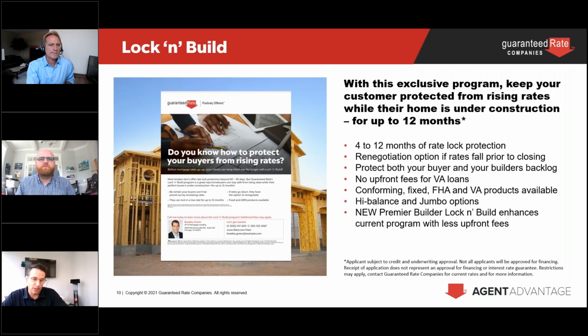Some other fun things, and I'll answer specific questions after I get through these bullets. No upfront fees for VA loans. I think this is exclusive to Guaranteed Rate. I'm not aware of other lenders that do this right now, but we love our vets, and we don't charge app fees or other fees for our veterans, and we do a ton of VA new construction business. So we actually don't have a lock fee, an upfront fee that the vet is required to pay. It does affect the pricing of the loan a little bit. It affects the rate a little bit, but again, there's a float down option if they like. But that's a big hit with our builders who do a lot of VA business in certain markets.